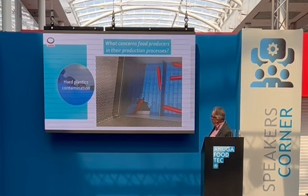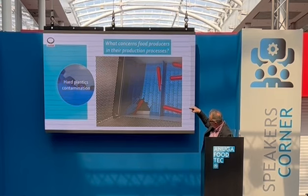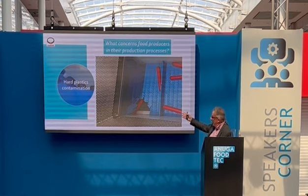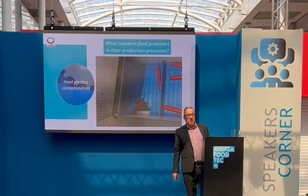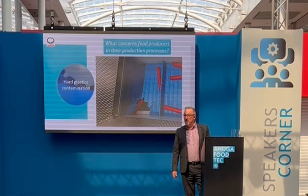There's a picture I took of a flighted conveyor. That's a hopper there. Something's obviously been dropped into the hopper and smashed its way through the belt. And of course, the question would be: where have those parts ended up? Hopefully they ended up on the floor, but there's a high likelihood they would have ended up in the product.